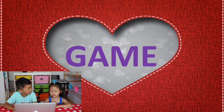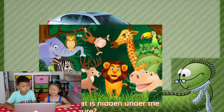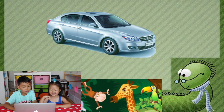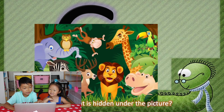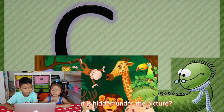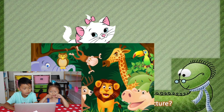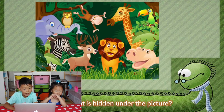Now let's play a game, Angela, okay? What's hidden under the picture? Oop, I see something. What is that? A car. Yeah, it's a car. What is this? C. Yeah, letter C. What is this? A cat. Yeah, it's a cat.